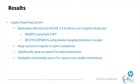So with deletes and updates, we implemented a slowly changing dynamic dimension concept where we essentially keep track of the data that's changed, and once every 30 minutes we do a bulk update on that information so that we don't have delays as far as performance issues when updating that data. So that's a very good concept to use when loading your data into the system.